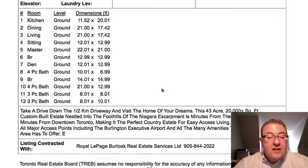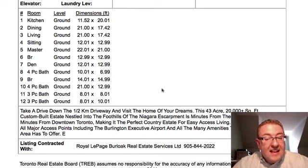So 43 acres. You drive half a kilometer to get into this house. 20,000 square feet. Is that necessary? No, but is it cool to have? Sure. So that's $6 million, and that's our final listing.